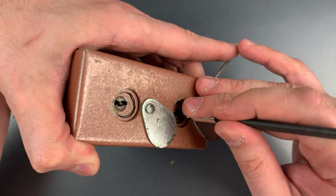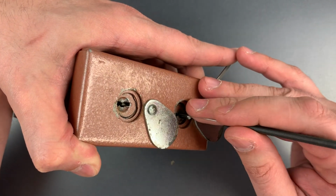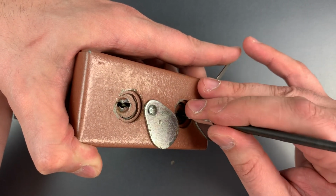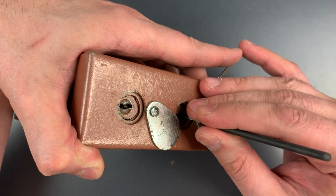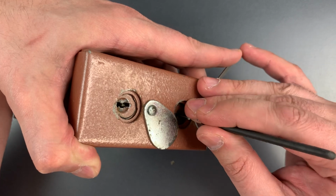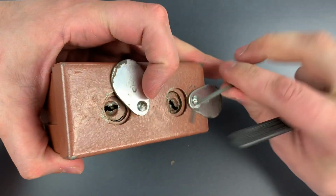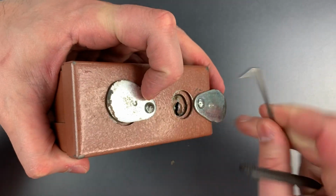It feels like we have tapered pins here. We're getting multiple clicks out of each pin. So maybe single pin picking wasn't the smartest way to approach this. Probably raking it would have been better. We'll try that on core number 2. Let's increase the tension just a little bit. It looks like we just got it open.